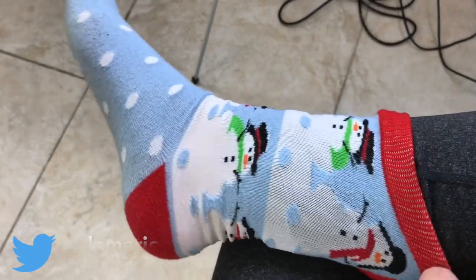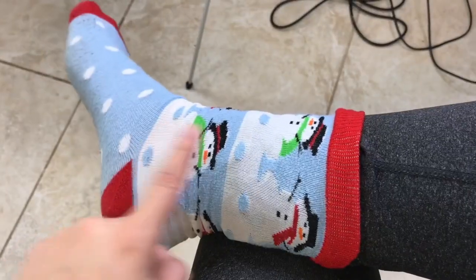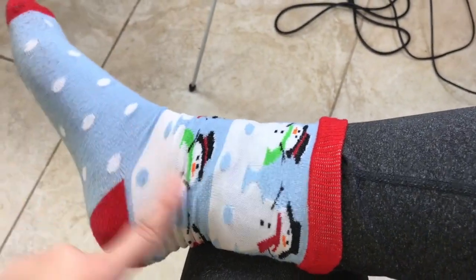So today's socks look like this. They're these super cute little snowmen with snow. You feel me? So cute. I've been dying inside to start decorating already, so let's get started. I'm gonna do a little before and after montage and start right now.